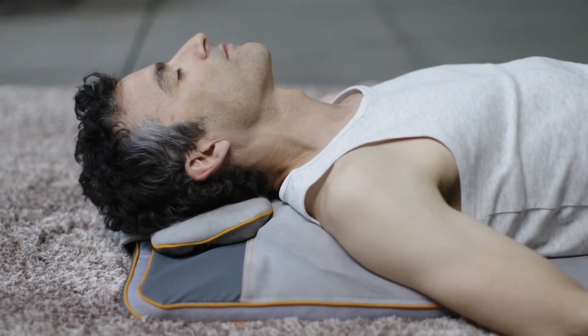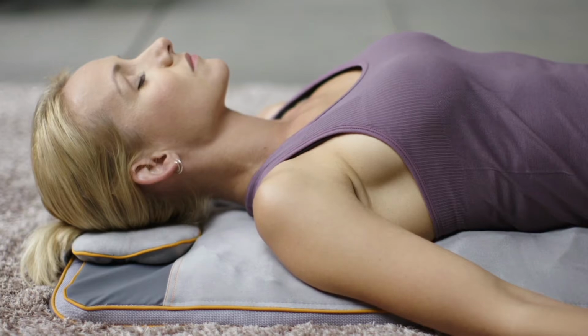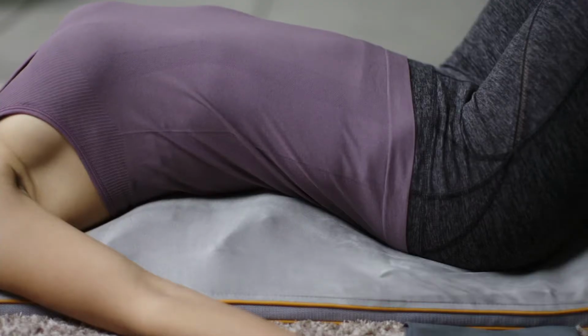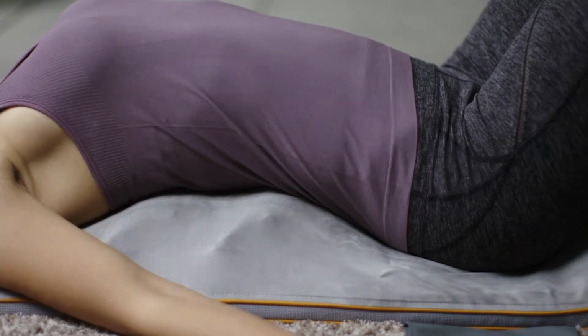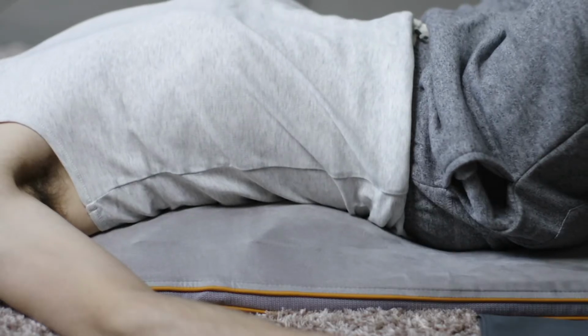This is their air compression back stretching mat. Flexibility and stretching are the definition of youth. And if you're someone like myself who has had lower back problems for most of my adult life, you will be amazed at what this can do.